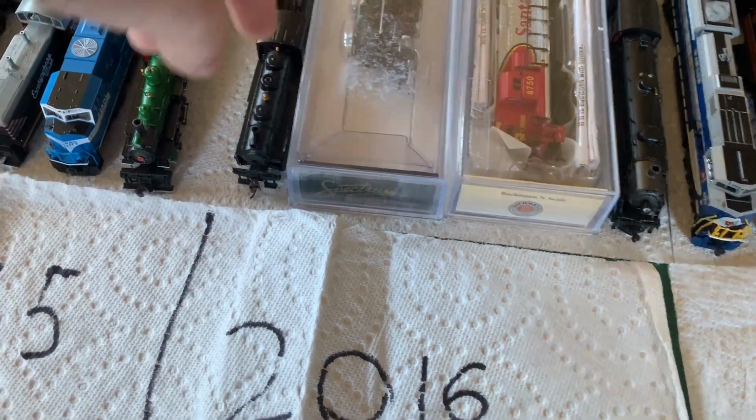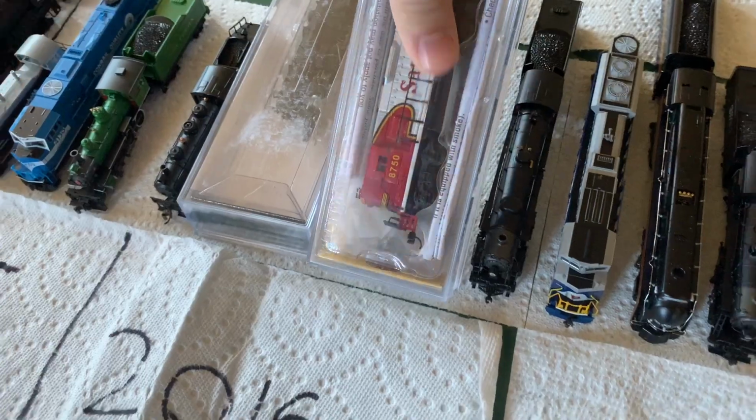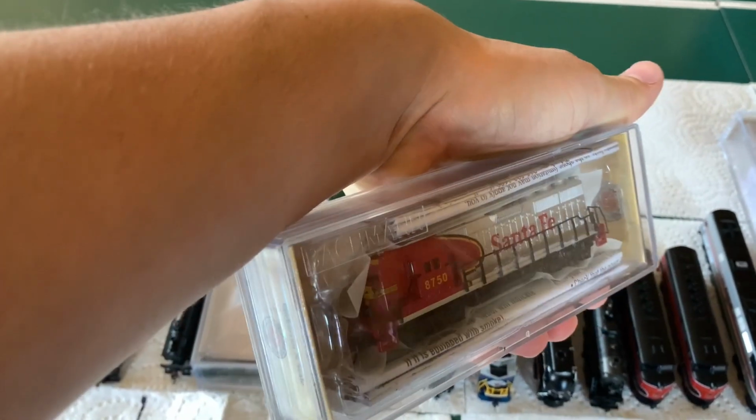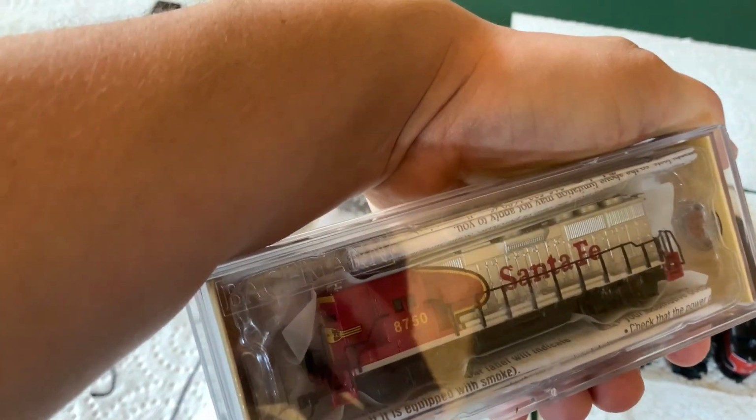Nice little engine, very reliable. And then I got this Bachmann Santa Fe GP50, and believe it or not, this could have been my second locomotive in my collection because I actually looked at this around the same time I got my first engine.